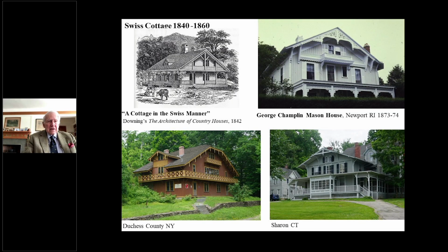And here you'll see in the upper left a picturesque Swiss cottage, and that's actually from Downing's The Architecture of Country Houses. The massing is informal with dominant shallow gabled roofs. Porches are an integral part of the whole and are usually kept under the main roof. The entrance, the front or main door, was usually set back from the front edge of the porch, and the materials for these houses are invariably wood. They are rustic in character and most often board and batten. Asymmetrical, multi-gabled, always. So we have the Swiss cottage in the Swiss manner.